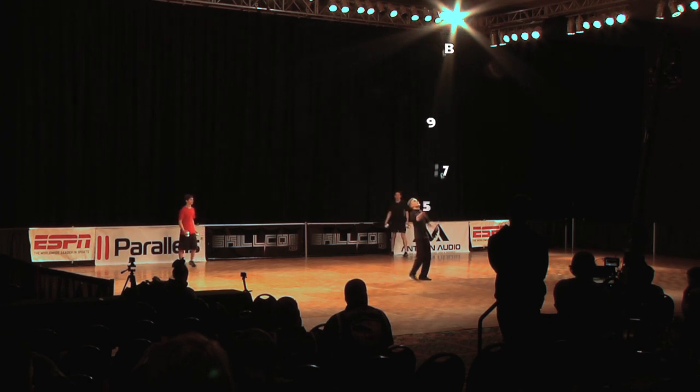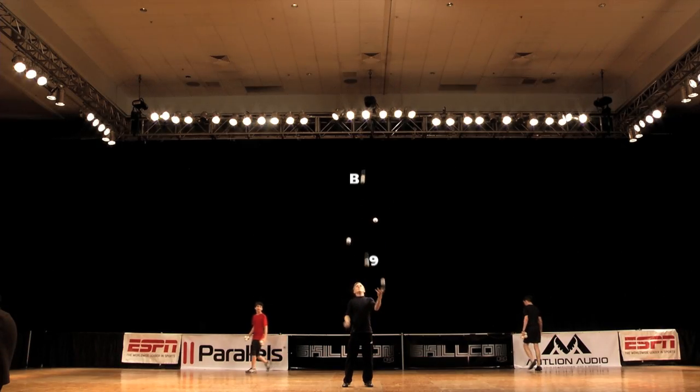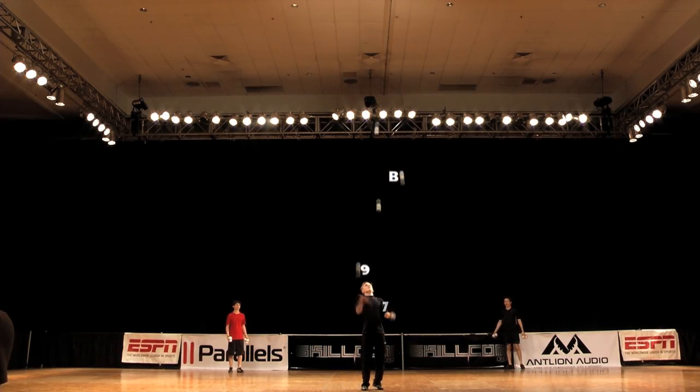Those numbers refer to different throw heights. As you can see, each ball is thrown at a different height. Our CGI department will help you learn this terminology as it gets a little more complicated.